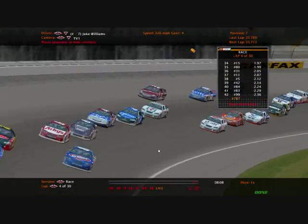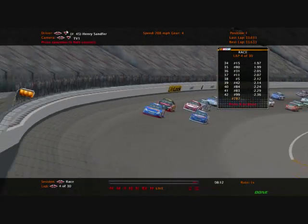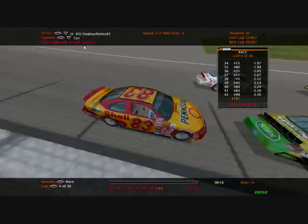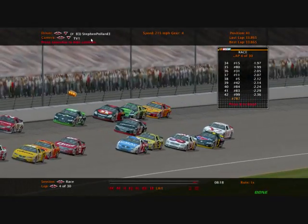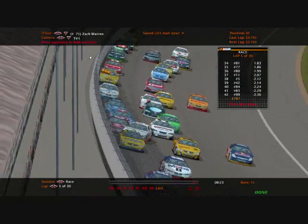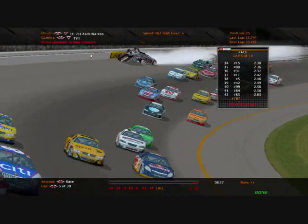Sad face, right? And Henry Sanford is still out front. We'll find Stephen Pollard III, your second place point standing driver, and he's in last! Oh my god! Then we'll find Zach Warren in the 71. He is in... Oh, we have the crash right in front of us, and Cody Moore goes over!